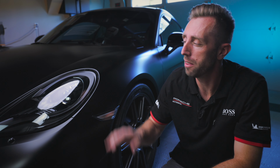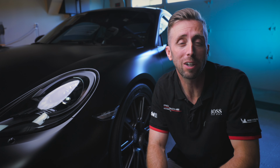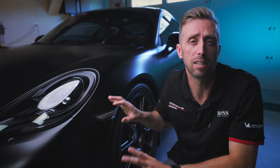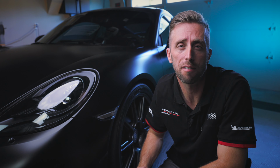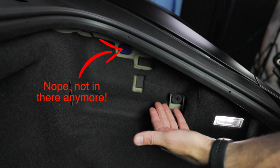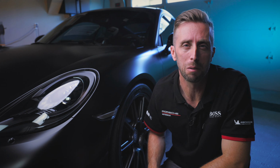All right, so you've decided that you want to upgrade to LEDs or maybe just replace the stock bulb. I'm going to show you how that's done. Now this would be really easy, except Porsche decided to change the headlight design on the 718. You can no longer just go into the frunk, release one screw, and then pop the headlight out. This headlight does not come out without removing the front bumper these days. But that's okay, we're not removing the bumper today.